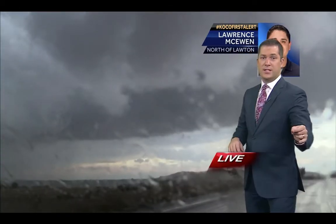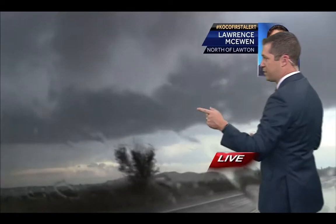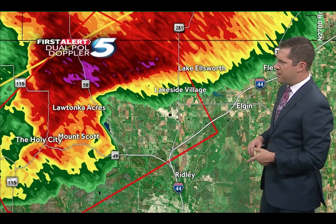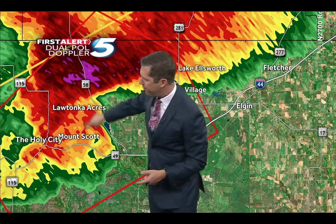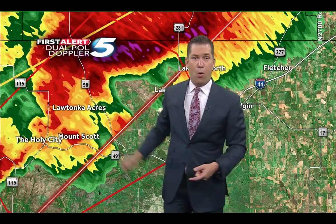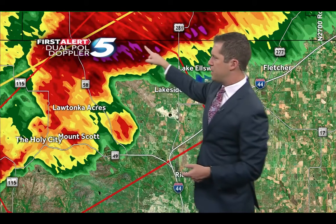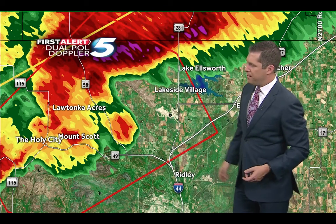And this storm still continues to be the only tornado warned storm in the state. It does not mean that the other storms are not to become tornado warned. As a matter of fact, there's another storm just south of this, down south of Lawton, that needs to be monitored as well. So let's see here. Here we are. This is Mount Scott. Here's that inflow area. Largest hail is going to be just north of Latonka Acres. Still being warned on for the baseball size hail. Newest radar scan now pushes that hail core right along the Comanche County line here.